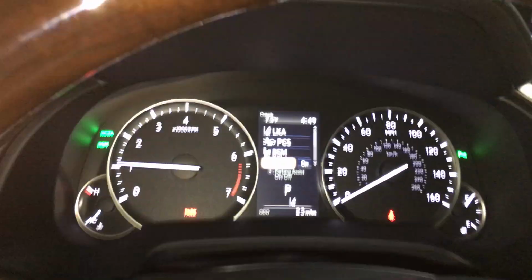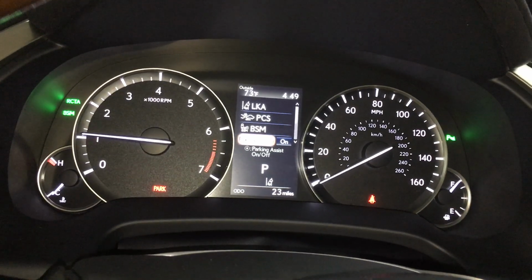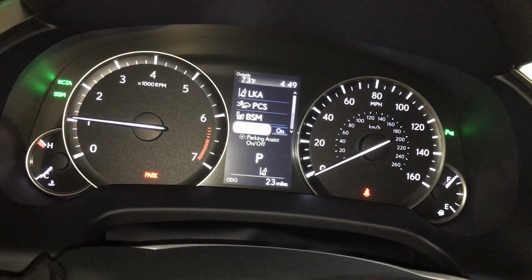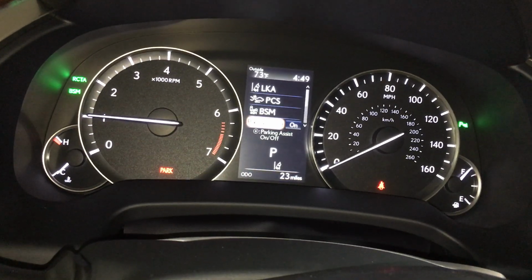What I'd like to talk about today is the Lexus Parking Assist. What I like about it is that you have multiple locations for the parking assist. You have in the front, the back, 2 fronts, and the 2 rear. So you have about 6 locations that the Lexus Parking Assist alerts you that you might hit into something.